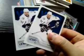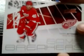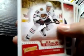Got two Steven Stamkos checklists and some Victory rookies of Chris VandeVelde, Jonathan Blum. I need Blake Jeffrey on Todd Ford, Jamie Dornbusch, Justin DiBenedetto, Roman Vik, game breakers of Brad Richards, Henrik Zetterberg, John Tavares, and Patrick Sharp. Stars of the game, Jonathan Toews, Nicklas Backstrom, Ryan Miller, and Steven Stamkos.